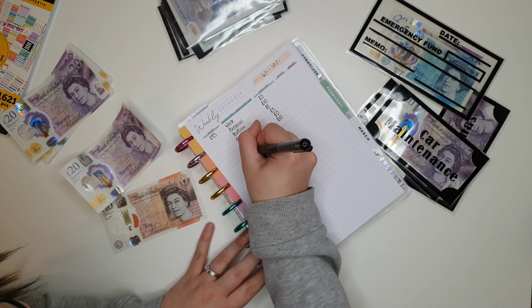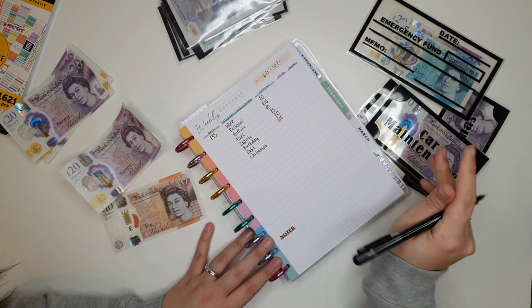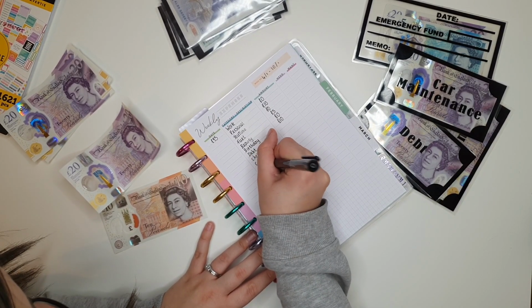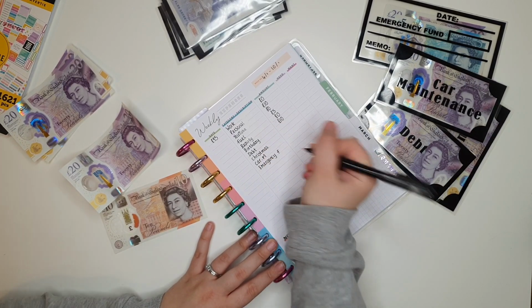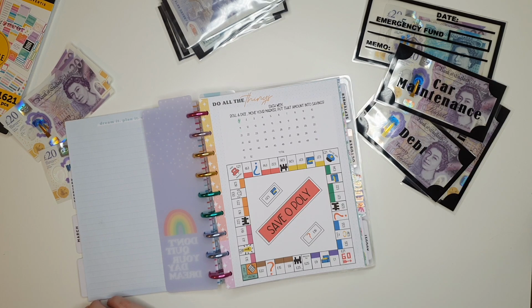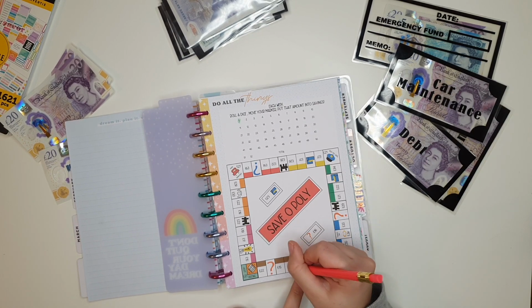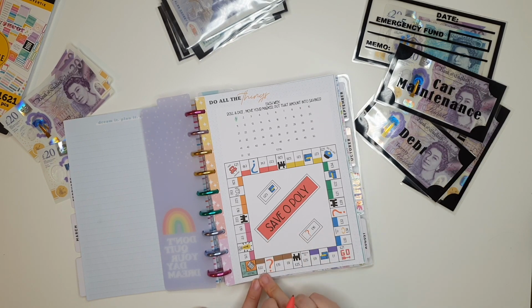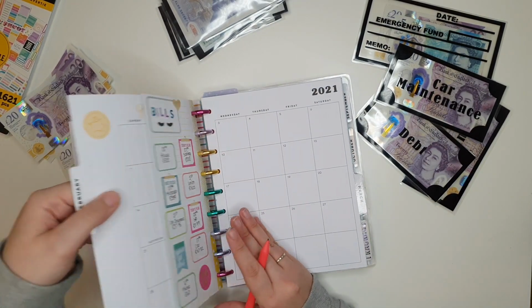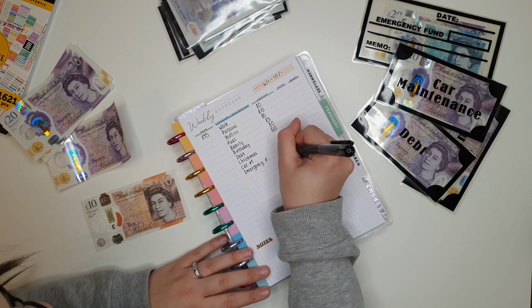Okay, so now we're down to debt, Christmas, car maintenance, and emergency fund. Now, as you guys know, I'm doing a new tracking system, which is this one. And I did go ahead and roll the other day, and it was 4. So 1, 2, 3, 4. So it's 22. So if I move that back, and this, probably should have done that a bit better. So emergency fund is going to get 22.